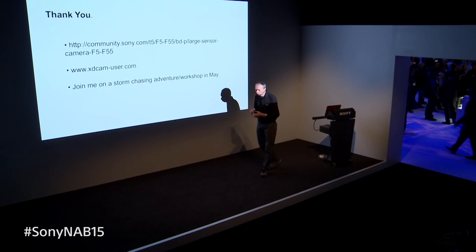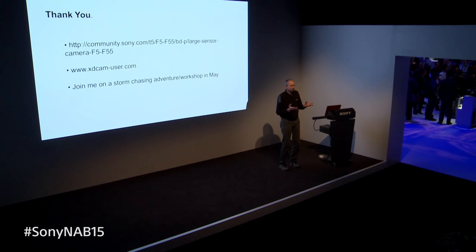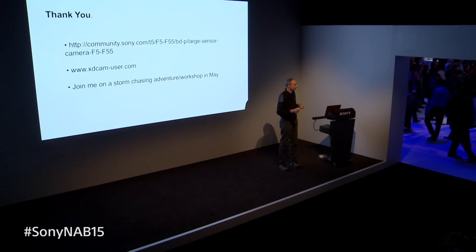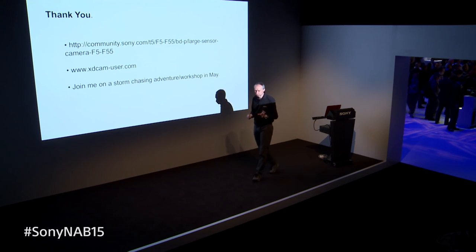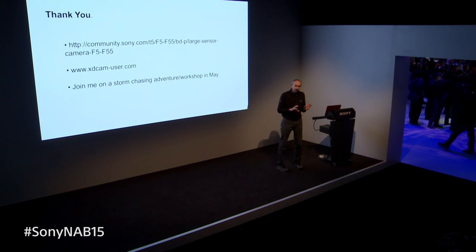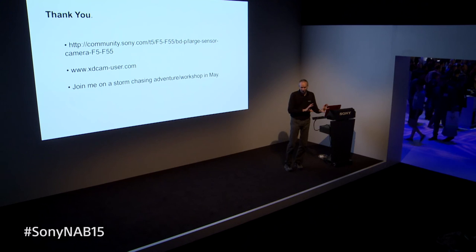The RAW on the FS7 is 12-bit or 14-bit. I can't remember, it's slipped my mind now. F55 is 16-bit, and the FS7, I think, is 14-bit. And that does make a big difference to the RAW. What it means is that the RAW from the FS7, bizarrely, has less information in the shadows.